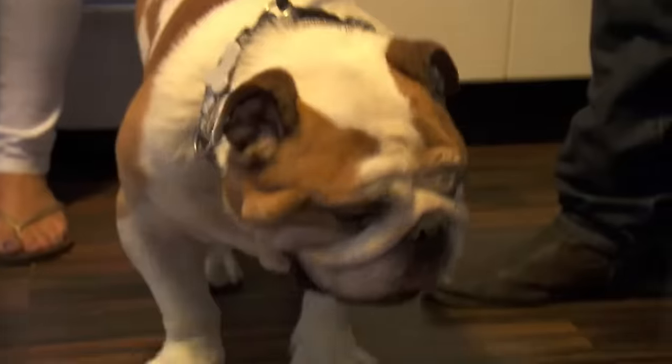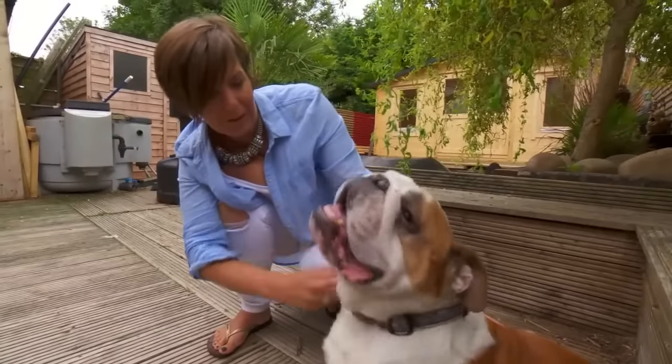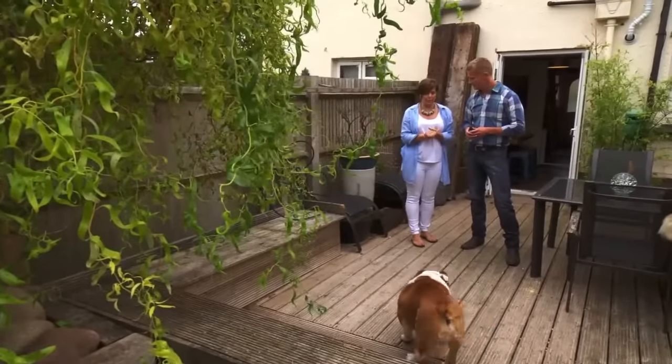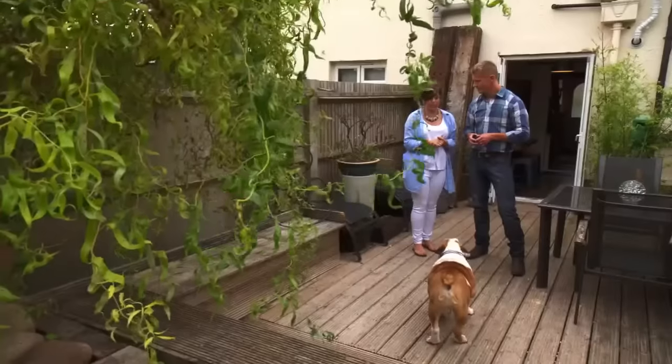It's flat. It is well set up. He's got a pink bowl. What bloke doesn't like a pink bowl? And he's got a gorgeous garden and an absolutely lovely foster mum. So I couldn't be happier. I think he's a very, very lucky lad. There's so many bulldog experienced people on our site. You know, someone that understands the breed will do perfectly for him.